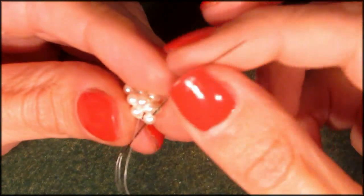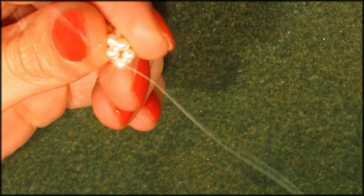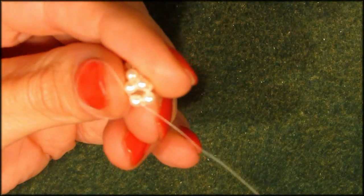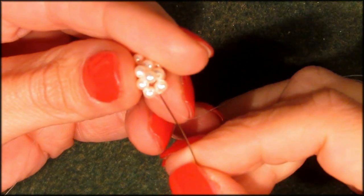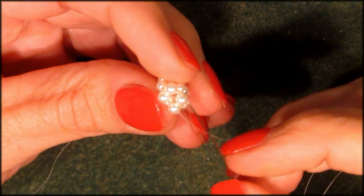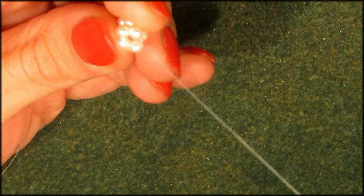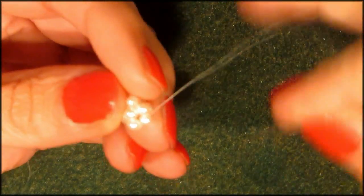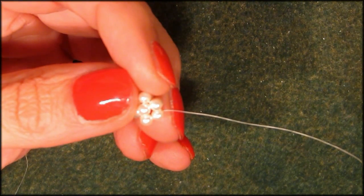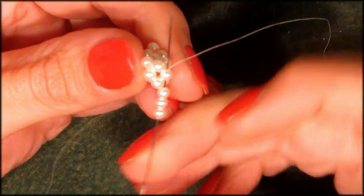1, turn. 2, turn. 3, turn. 4, turn. And 5, don't turn. Pull it tight. And we're going to pick up 3 again. 1, 2, 3. Back in that same pearl.